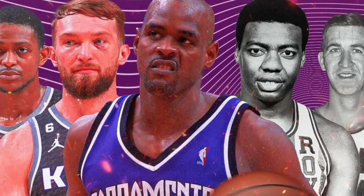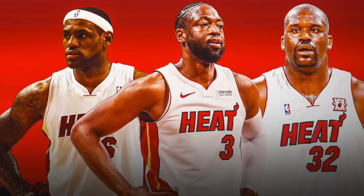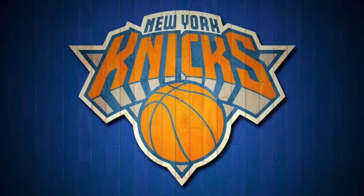In this new Ultimate Team series, I make the best team I believe possible, picking players from all eras of NBA history. It isn't just about how talented the teams are, but I'm also trying to build teams that would gel and execute well together. Today, we're looking at the Ultimate Knicks team.